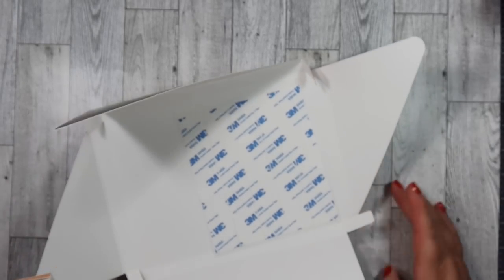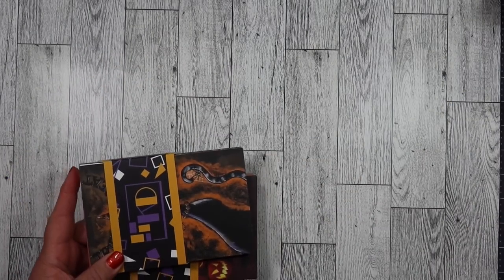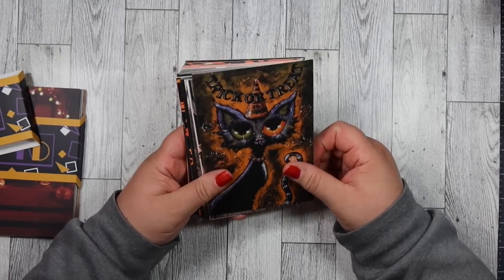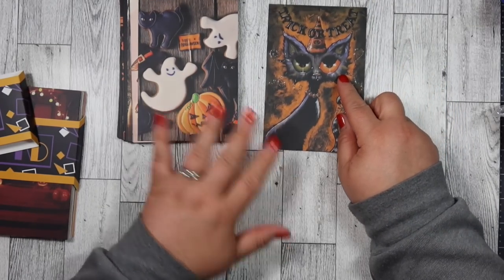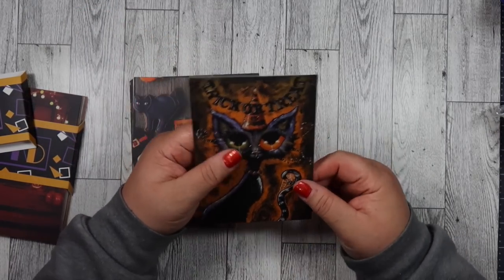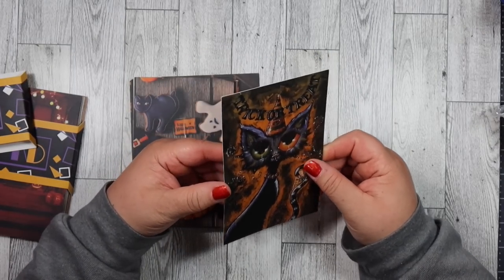But I want to show you. So I got this pack and this pack. I'm going to show you this pack first. I'm just going to take the sleeve off. These are meant to be wall decor in a gallery style. I'm going to link these below so you can go over and check them out. And they have pictures on how you're supposed to use them. But hello, I'm just going to use these as journaling cards or album covers or something like that.